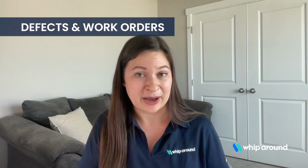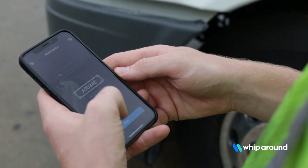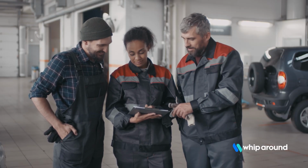Now, the next top feature we're going to talk about rolls off of you using inspections. If a defect is noted during an inspection, that defect can automatically be turned into a work order and communicated to your team. Let's say that truck in the last example was inspected and has a busted taillight. You will not have to worry about that note being lost in the shuffle. Your fleet managers and mechanics will know right away. This helps you to keep your business running as efficient as possible.